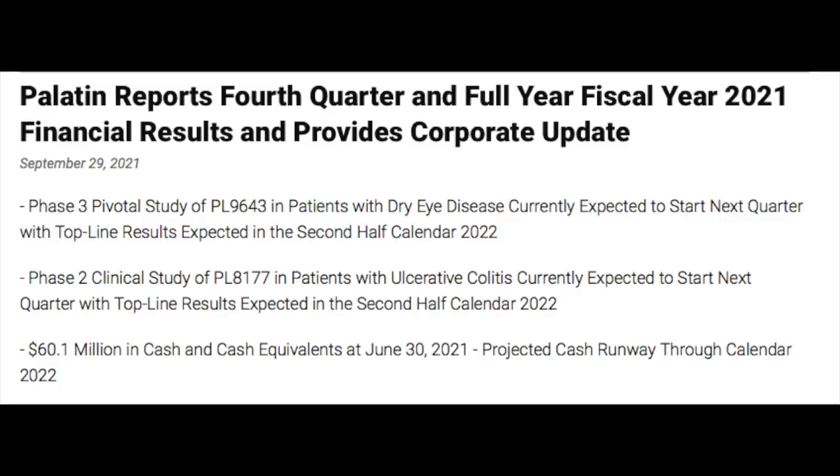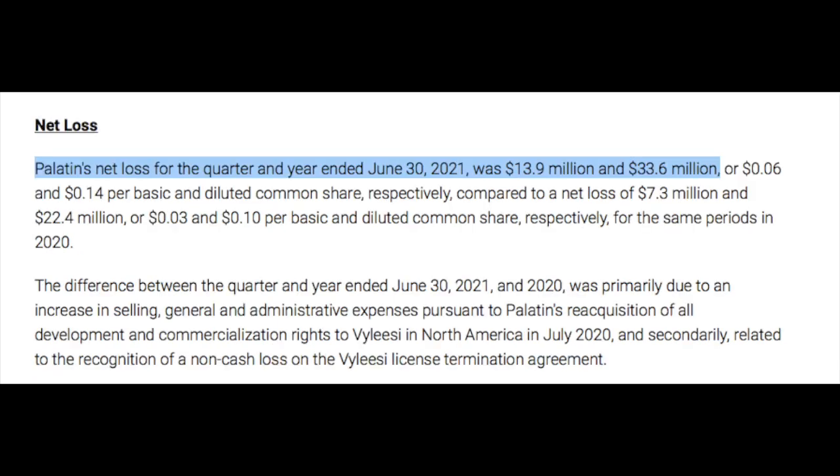Palatin announced some positive news, highlighted by upcoming Phase 2 and Phase 3 clinical trials, as well as $60 million in cash and cash equivalents on the balance sheet. But in terms of net income, Palatin continues to operate in the red, reporting a net loss for both the quarter and the fiscal year of $13.9 million and $33.6 million, respectively.